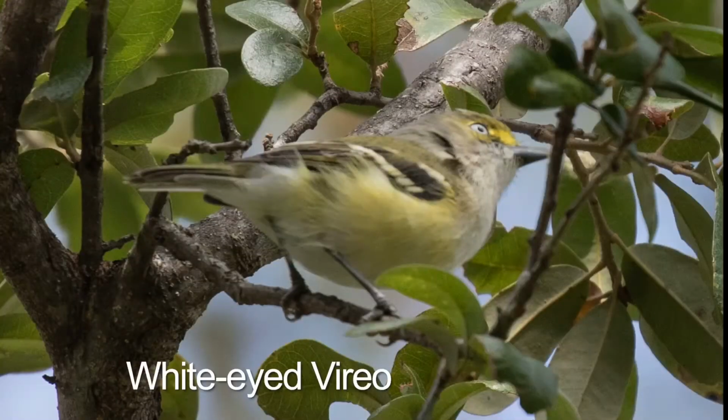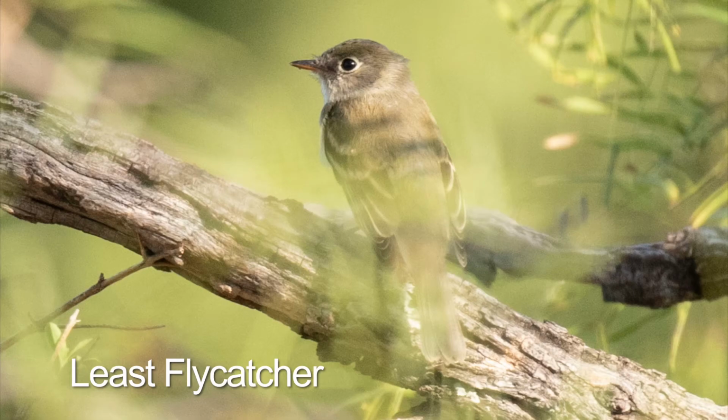If you can see the white iris on this bird, then you'll know it's a white-eyed vireo down in the trees by the front gate. They spend the summer there, and then they'll head down to the tropics, maybe Belize or somewhere like that, for the winter. This is a least flycatcher, which kind of implies that he's the littlest flycatcher, which he is. We see quite a few of those in the fall. They especially like to hunt for moths in a little bush that's right outside of our bedroom window.